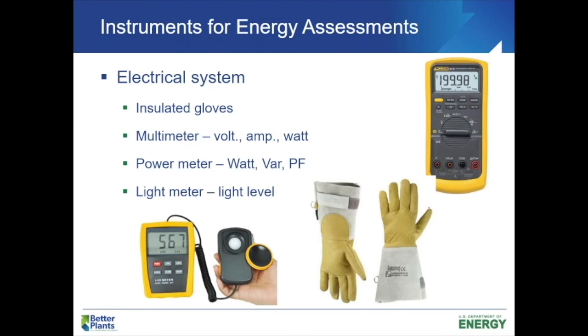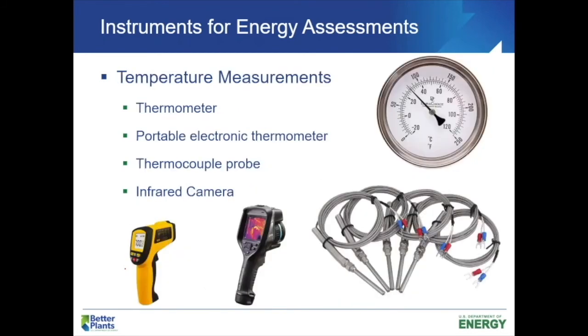Then for more of the lighting system, since lighting still is very much an opportunity, people are changing these out. A simple light meter, and that's this item here on the bottom left-hand side. So just being able to figure out whether or not you're providing enough light to your workers. Poorly lit areas save energy, but if you're trying to do a high quality inspection of parts, you want to make sure you have the right level of light dialed in. So that stuff is really important here. But that's everything really on the electrical side.